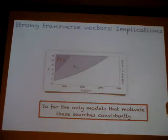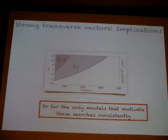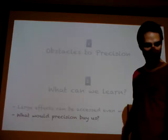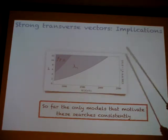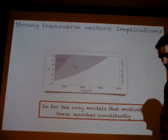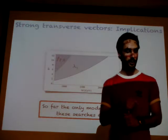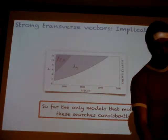So yeah, you might think this is not much of a deal, but you have to appreciate that this is the only type of structured scenario that actually motivates those searches. So when you're thinking of triple gauge coupling analysis, basically, I think this type of picture is the only one that at present really can be used to interpret these searches. Okay. Right.